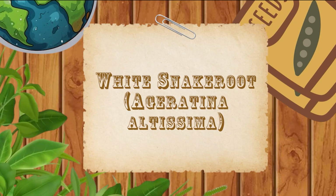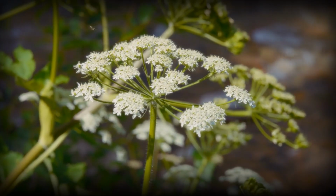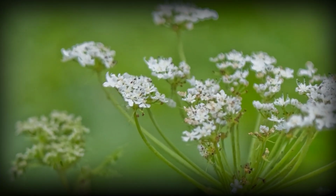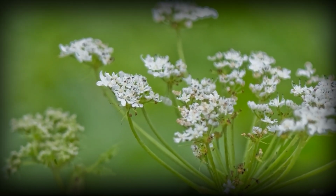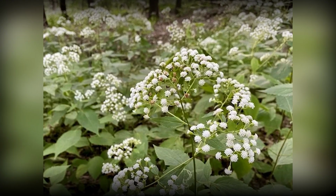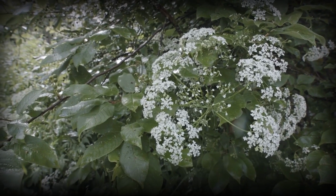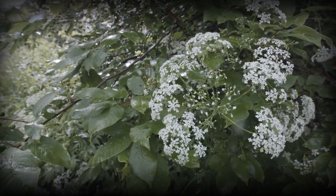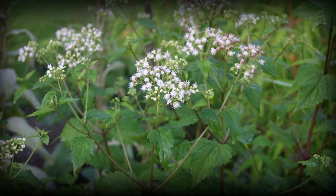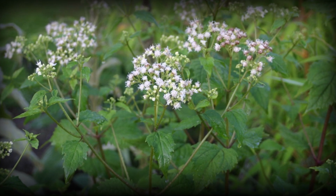White snakeroot, Ageratina altissima. This right here is white snakeroot. To the average person, it looks harmless with its clusters of small, fuzzy white flowers and toothed, heart-shaped leaves. This native woodland plant grows abundantly in shaded areas across the eastern United States, often forming dense patches along forest edges. But beneath that pretense is a plant that caused one of the deadliest indirect poisoning epidemics in American history.